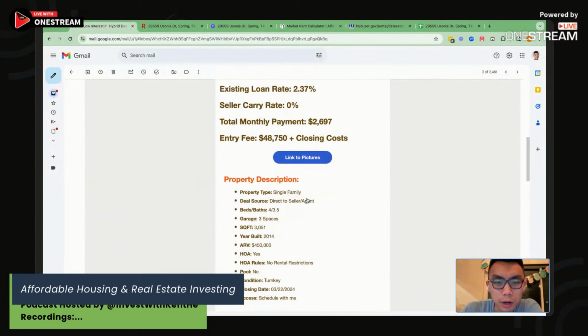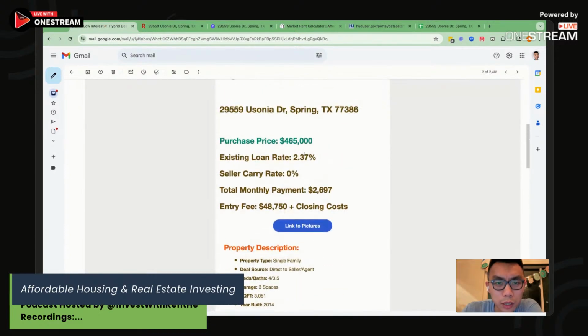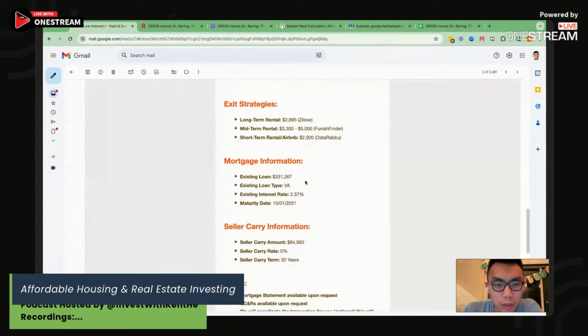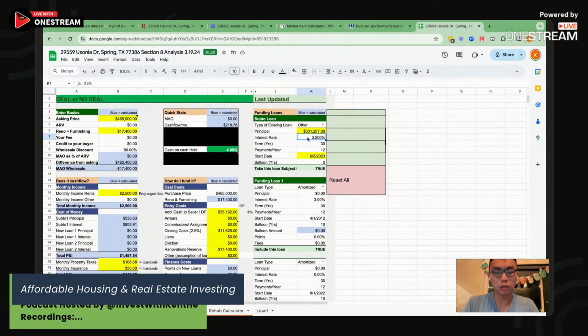So this loan detail here, let's plug that one in. PITI breakdown 2413. Existing loan 2.37. Where's my loan detail? There it is, 331,267. That's going to be put in there for loan 1. 331,267. Interest rate 2.37. Put that one in here, 2.37.